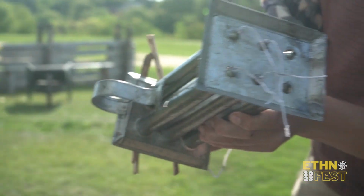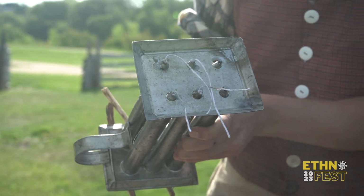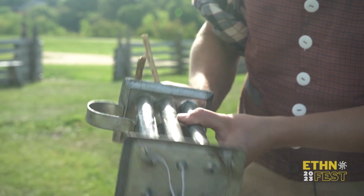At the bottom, we've got knots tied. That's preventing that wick from coming back out. It'll also prevent all of the tallow from spilling out the bottom.